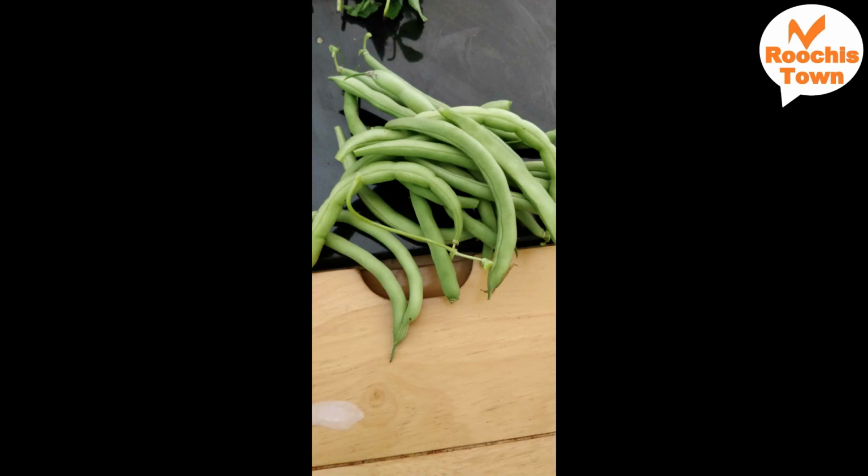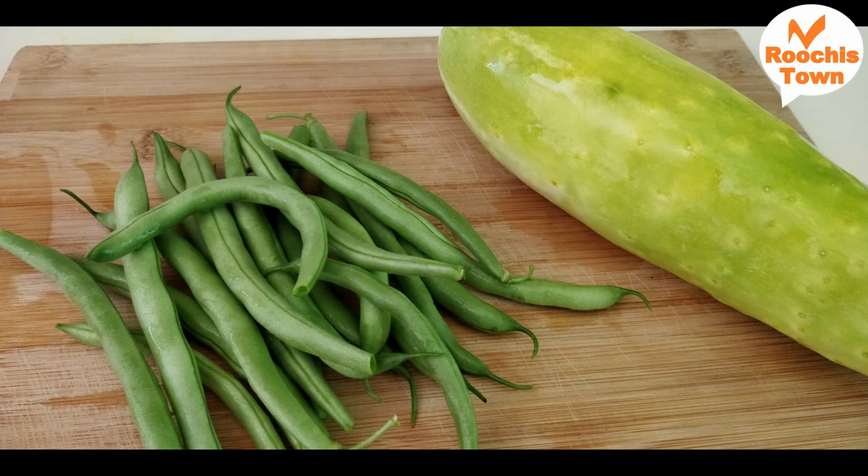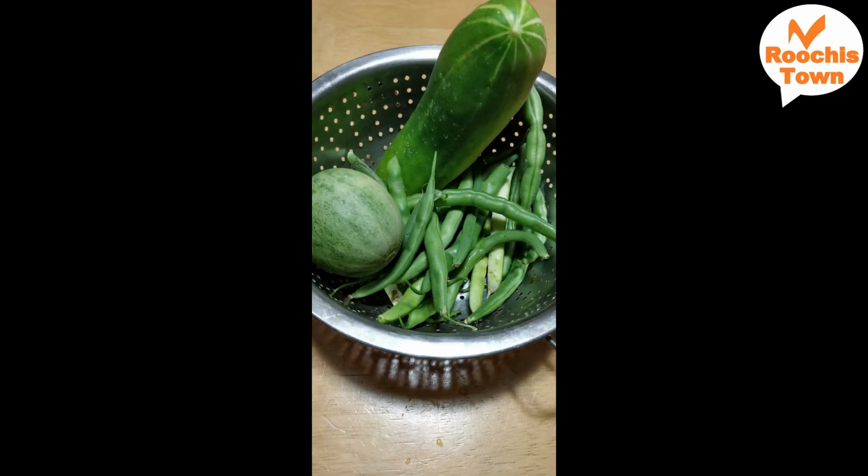Apart from this, we grew cucumber, muskmelon, and all. Look at this cucumber, it is overgrown. We had not seen it, it was overgrown and it became really ripe. And that's a small muskmelon that you see there.